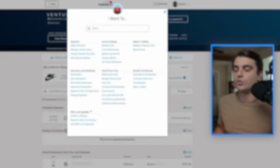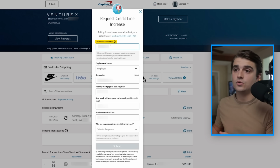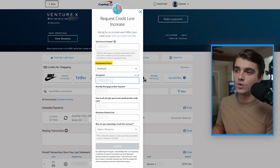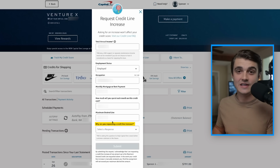But this is also my most recent personal credit card that I've applied for. So I'm not really expecting much, even though this account is more than 6 months old at this point. So we'll go ahead and come down to request credit line increase. It's going to ask me for my total annual income, my employment status, what occupation I have, my monthly mortgage or rent payment, how much I'll spend each month on this card, my maximum desired credit line, why I'm requesting a credit limit increase, and then I can submit it.